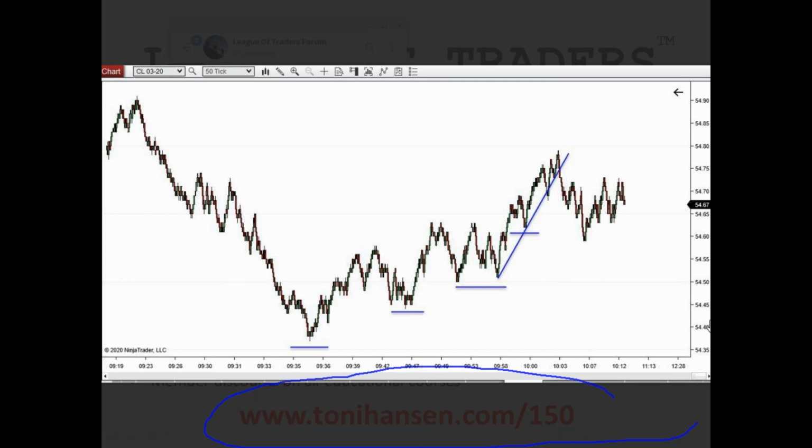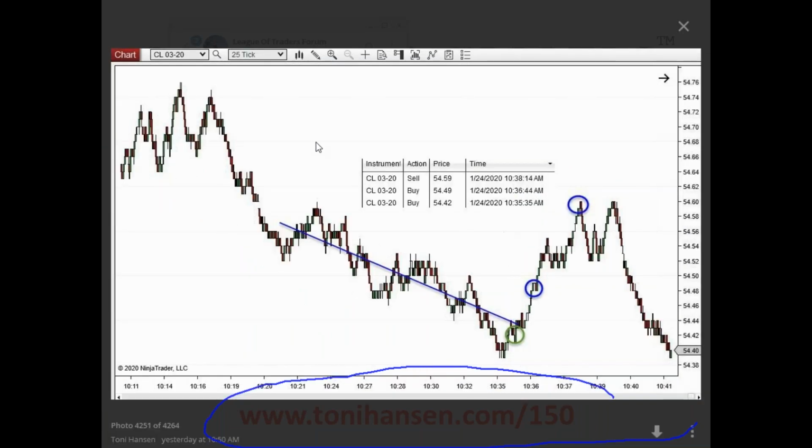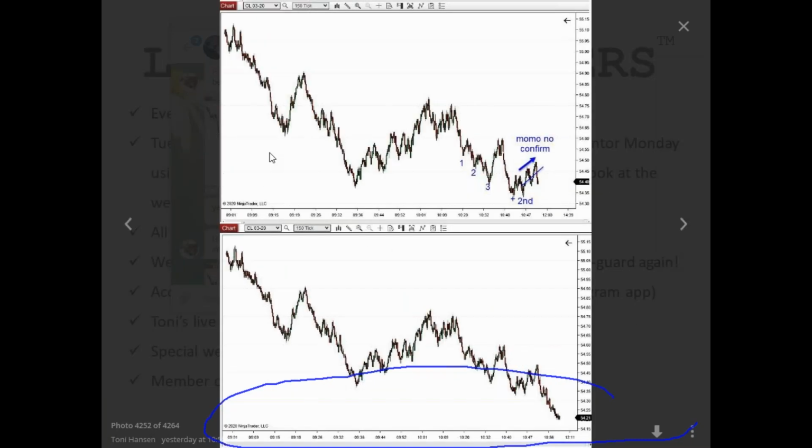So this was the trade. Let me show you guys that. So some of the continuations here, we had further action. Here's the bigger picture. I want to show you how this played out.